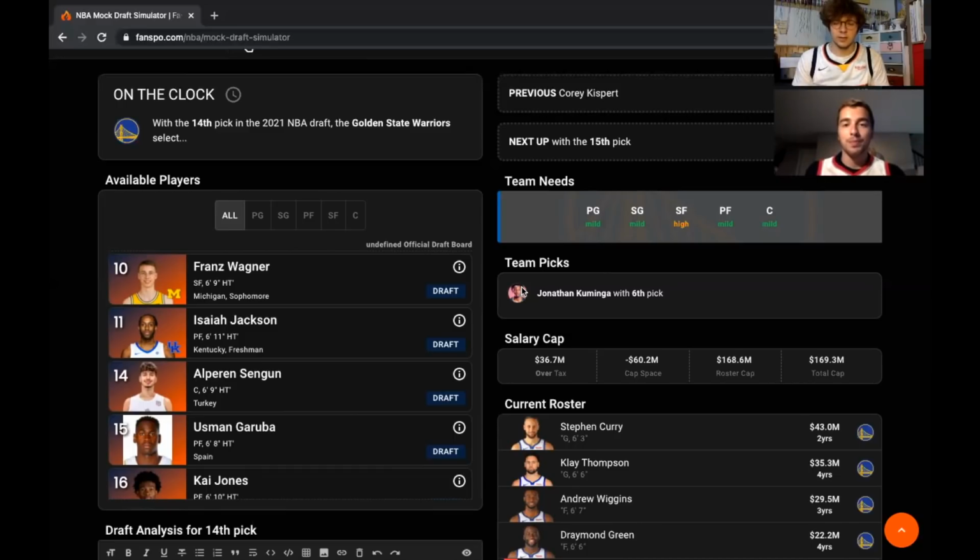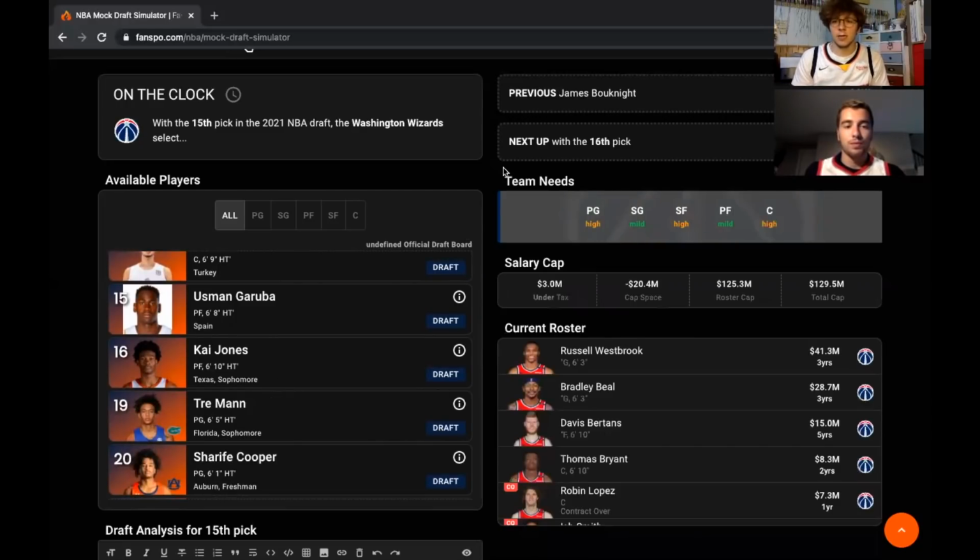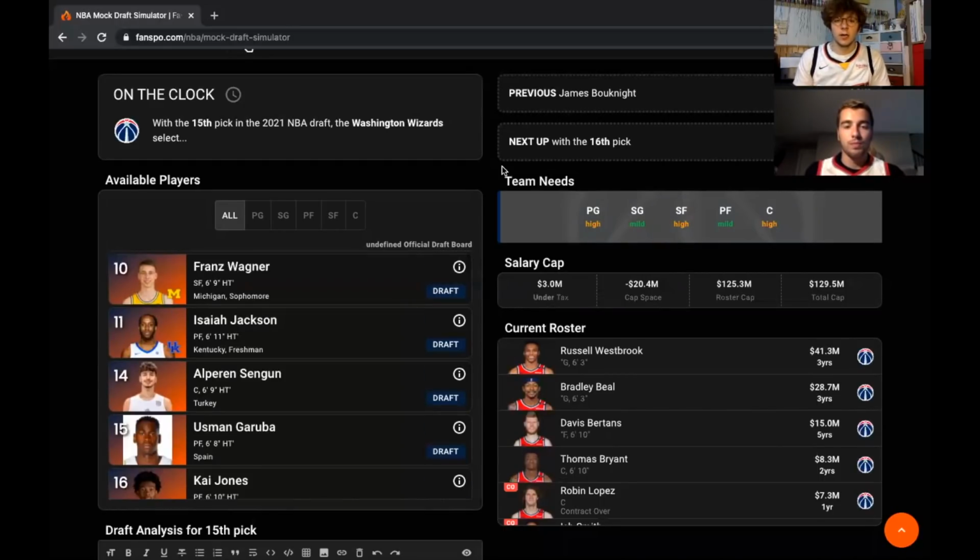Yeah, 14 here, a very important pick as well for this franchise. I think that they're going to go with a very well-rounded player in James Bouknight, someone who is all about winning, really carried that UConn team, and I think he's someone who's a nice addition into this roster. Jordan Poole really took a big step forward this year as a creator. I see him playing kind of that Jordan Clarkson role. So it's about finding someone who can fit in the backcourt next to him.